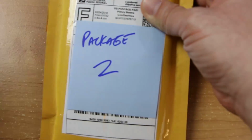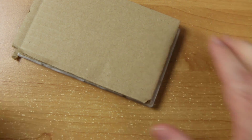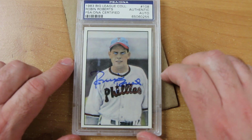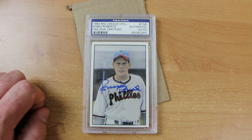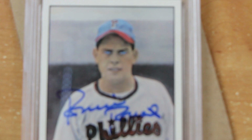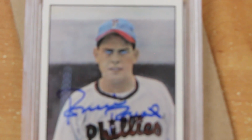Cut the sucker open. So package 2 is opened. What did he do? He went way above and beyond and sent this fantastic 1983 Big League Robin Roberts PSA DNA certified authentic auto. Absolutely beautiful looking card. Really nice auto. Robin Roberts, a Hall of Famer. That would look awesome focused up. Let me put this in manual. Gotta focus this up. Manual's not working. There we go.